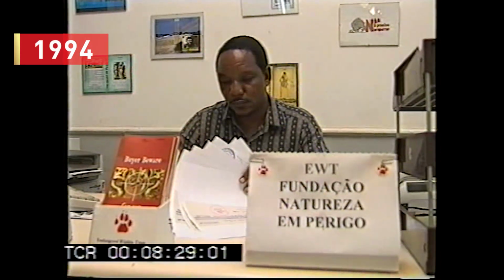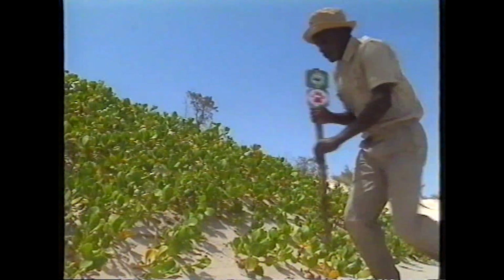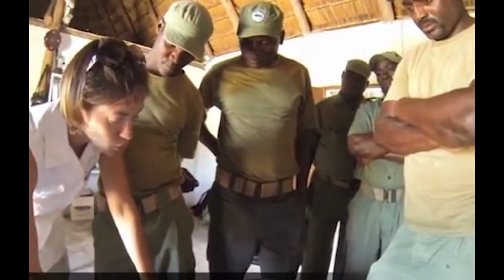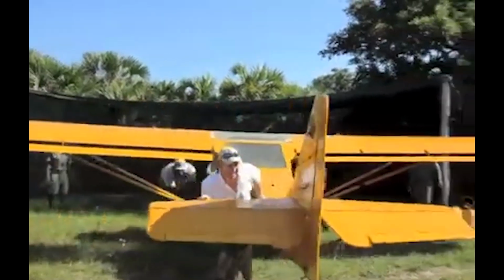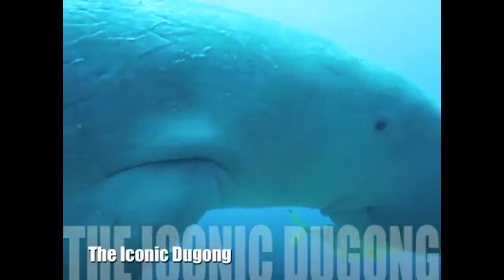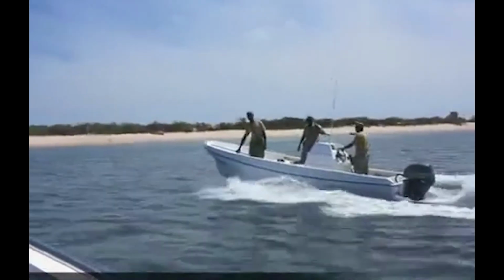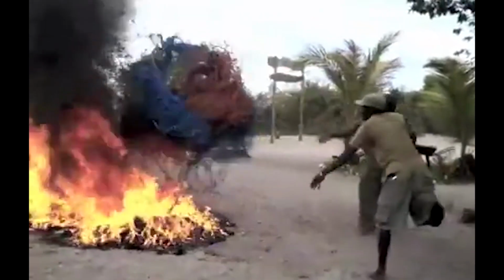Fast forward to 1994 when the Forum Natureza em Perigo was registered in Mozambique to provide oversight to projects on Bazaruto Island and in the Maputo Elephant Reserve, as well as rehabilitating the Maputo Zoo. Our work in Bazaruto included the Dugong Emergency Protection Project and the purchase of 2 patrol boats almost a decade later for the Bazaruto Archipelago National Park to address dugong entanglement in illegal fishing nets.